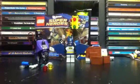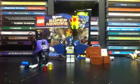This is set number 6858, Catwoman Catcycle City Chase. There's a lot of alliteration for you. This is a DC Universe Superhero set from 2012. 89 pieces, 2 minifigures, ages 5 to 12, and retails for $13.